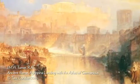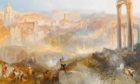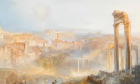Sometimes Turner painted pairs of paintings. In this case, he did ancient Italy and modern Italy, ancient Rome and modern Rome, the bustling details of people going about their daily business. And then you've got the wonderful ancient ruins bathed in this wonderful Italian light.